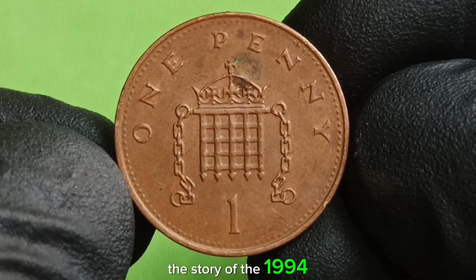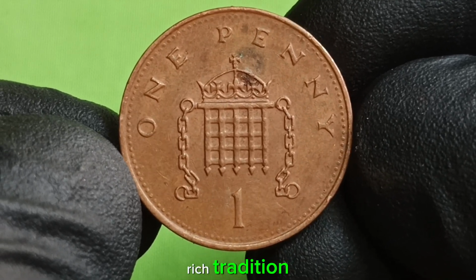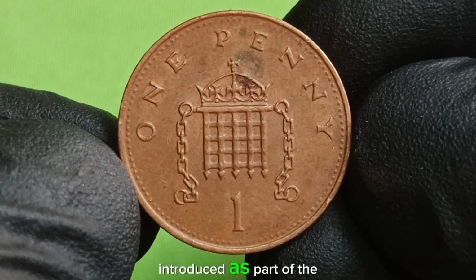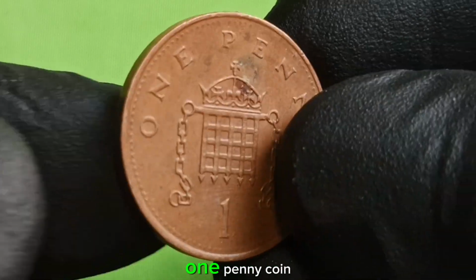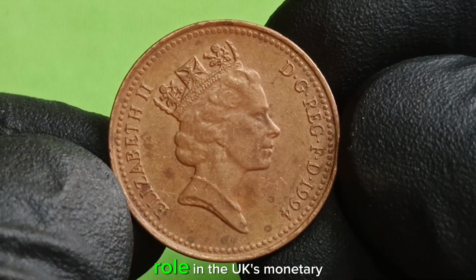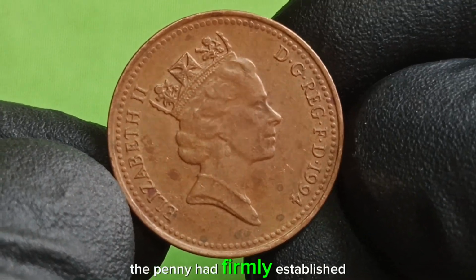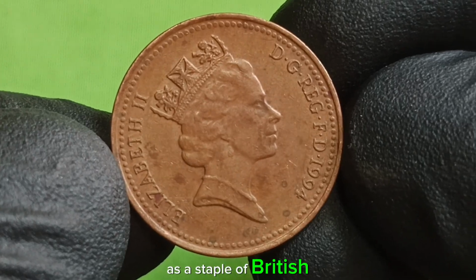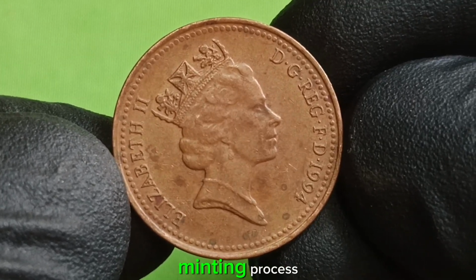The story of the 1994 UK one penny coin is deeply rooted in the rich tradition of British coinage. Introduced as part of the decimalization effort that began in 1971, the one penny coin has long played a central role in the UK's monetary system. By 1994, the penny had firmly established itself as a staple of British currency, but it was also a time of transition and subtle changes in the minting process.